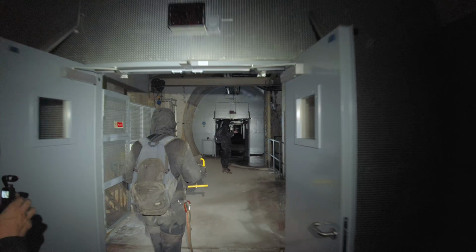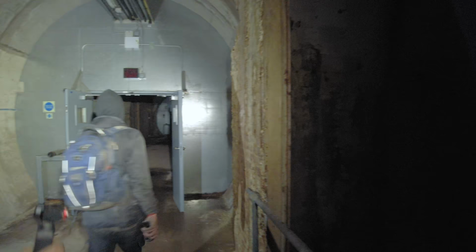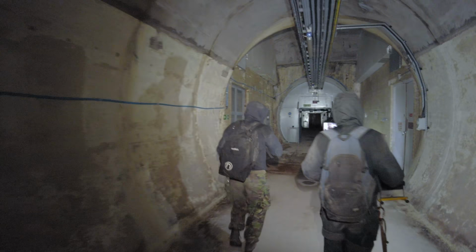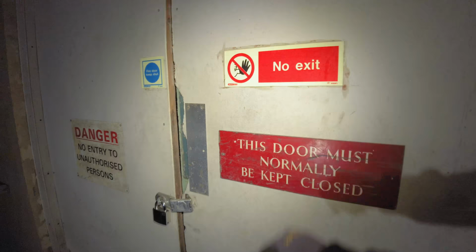There was a sign above the door and it says, fire, do not enter. Look, fire, do not enter. Oh my God. Yeah, people won't hear us walking, but they'll hear us shouting. Yeah. So we've got to try and remember the way we came. Oh, look, not an exit.